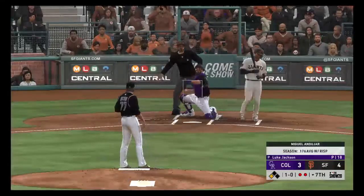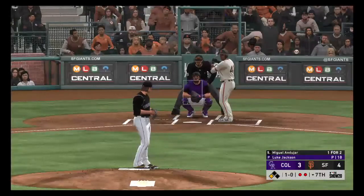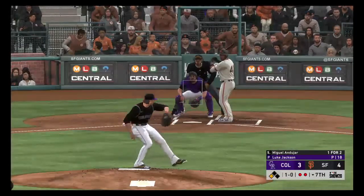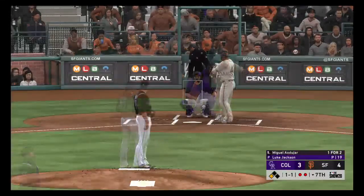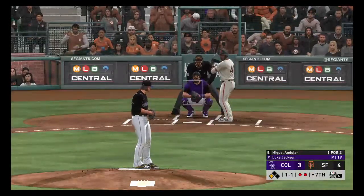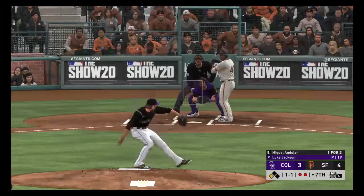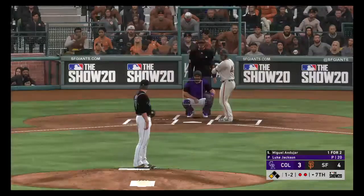The pitch. Low for ball one. Into the corner and slicing foul. Man on third with 2 down. And he pumps the fastball by him here. 1-2 now.